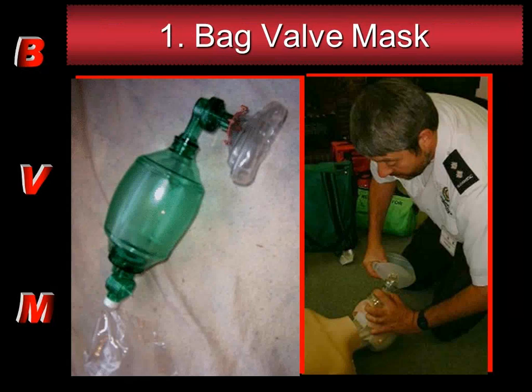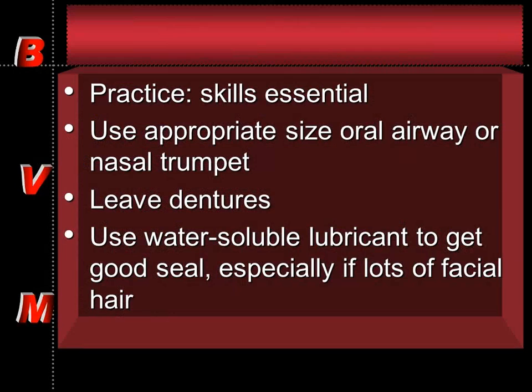BVM, simple thing, anybody can do it. EMRs are trained and above. Use your adjuncts, your OPs, NPs. EC maneuver there, a little bit of the head tilt if you need to. Of course, if it's in a C collar, can't do that. Ideally, how many people for this? 2. These are the essential things. Keep the dentures in. Use water soluble lubricants for good seals, especially with a lot of facial hair.